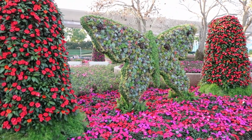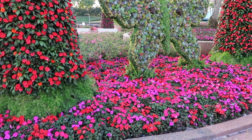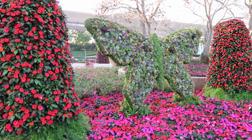I was wondering where the butterfly ones were, and here they are. That is very pretty, guys. Of course, this doesn't do it justice. I mean, the camera, you really have to see it in person.